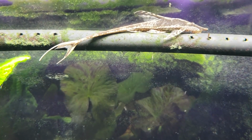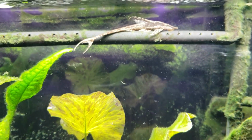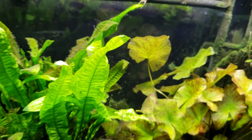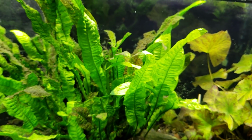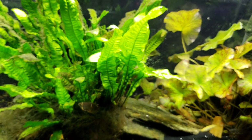I really enjoy it. It does move around the tank fairly often. I see it, you know, right now we can see it up on the spray bar. I see it hanging on the glass quite often. It will get up on the plants and lay up in the leaves. I'll see it hanging off the Java fern occasionally. So I really enjoy the whiptail catfish.